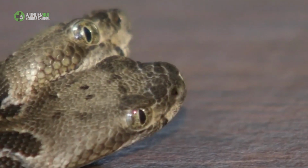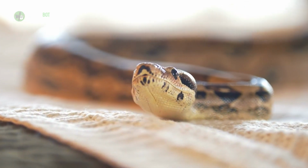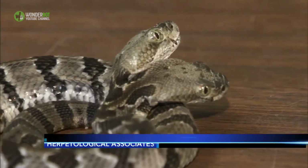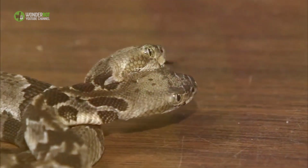So it's pretty interesting." That being said, the snake did have one head that seemed to be more assertive than the other. In September 2019, Schneider explained to ABC News, "It appears the head on the right side is the more dominant one, but every once in a while the other head will want to go in a different direction."